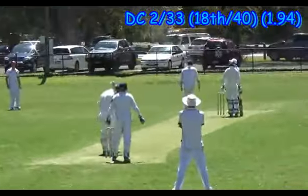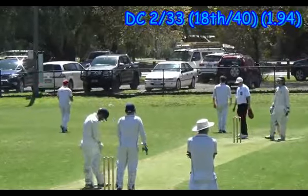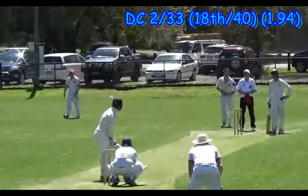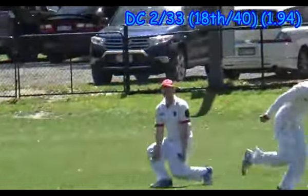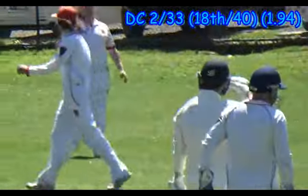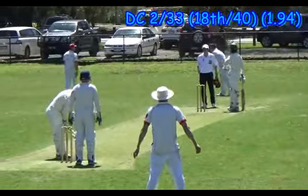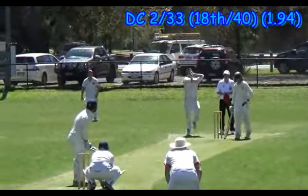Another dot ball. This guy is bowling very clever. It's nothing that would blast out an opponent or outsmart them, but it is very just nibbly and wily. Very, very good bowling here. As he comes into bowl for the final ball of the over.